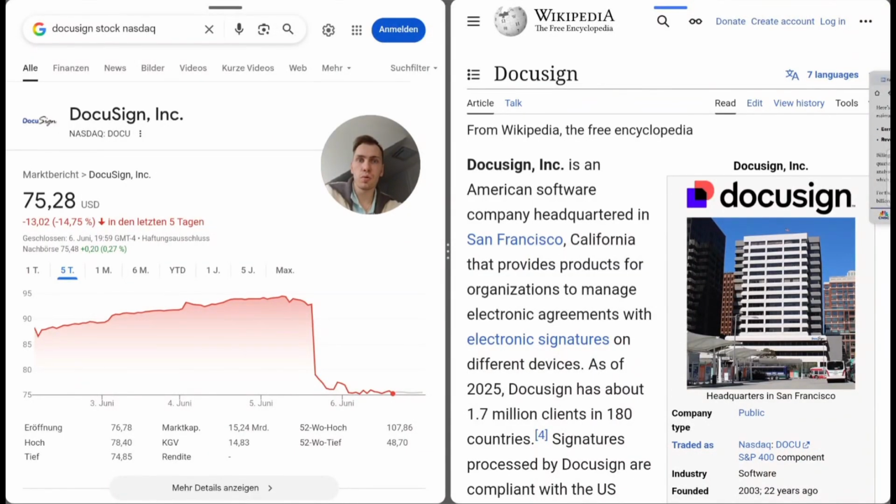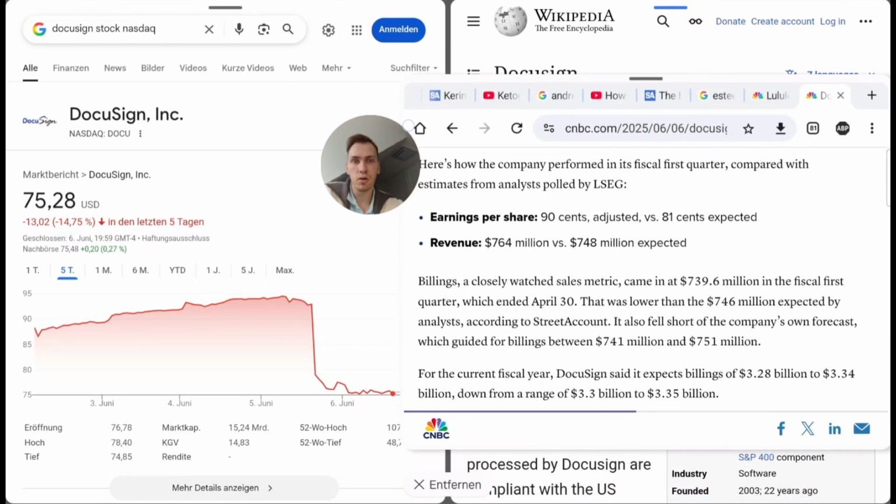Today I would like to analyze Docusign, one of the largest software companies in the world, and we can see here the stock price is down around 15% in not many days. The reason for that is the earnings.